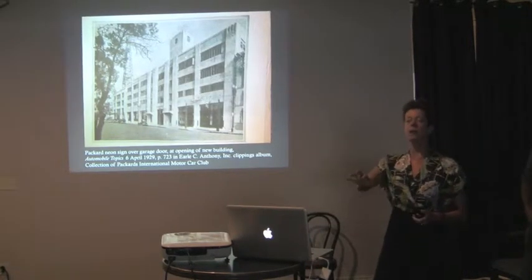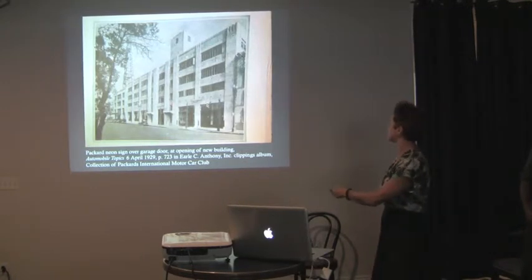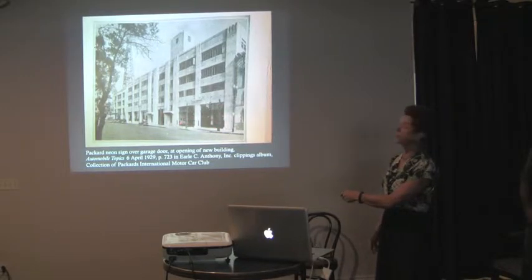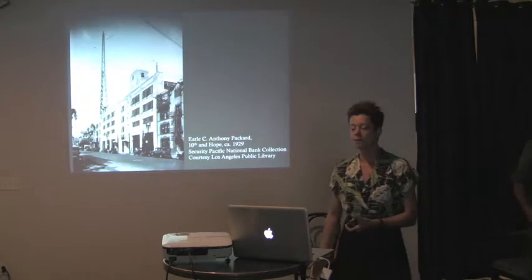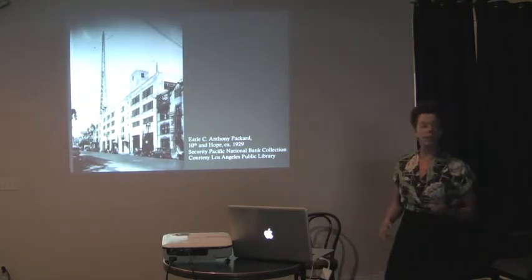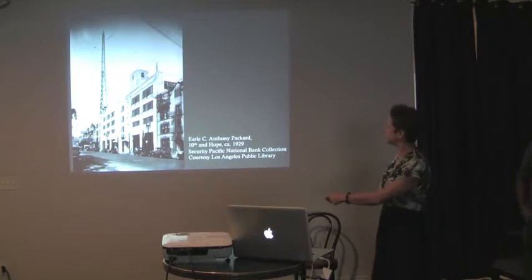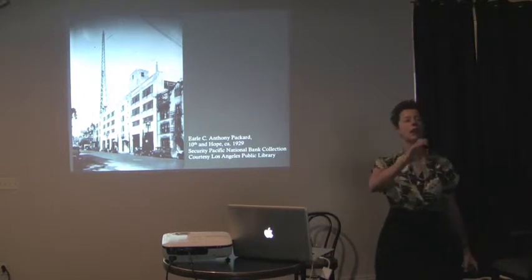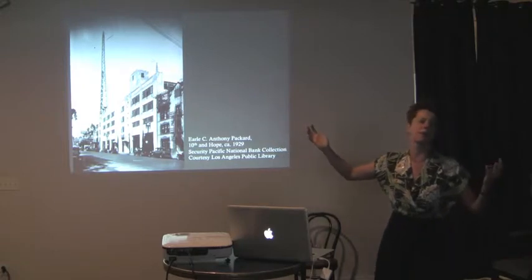Here, at the opening, this is from the Clippings album, this is the opening of the building in 1929. You can see the sign right here. These are the garage entrances to the Earl C. Anthony building. So there's the sign, like on opening day. You can see in this photograph, a little bit later, probably still 1929, they moved the sign, now it's over the doorway. Here's the doorway, and there's the sign right there. Okay, so now 1929, the building opens, the sign's eventually up over the doorway by like 1929 or maybe early 1930.